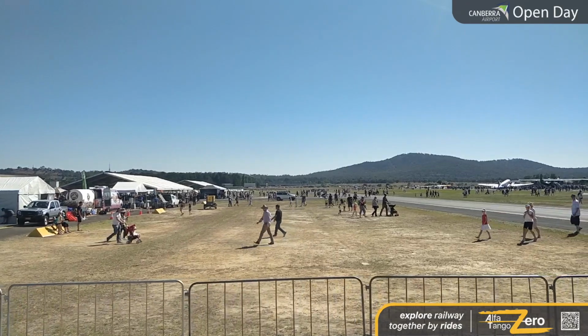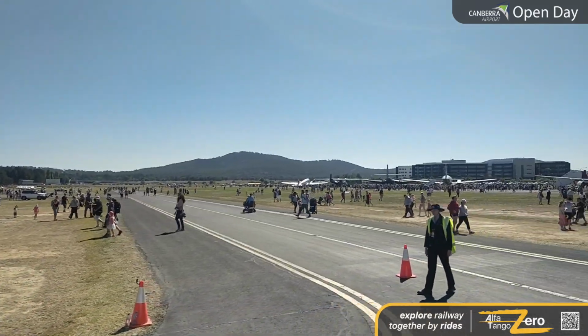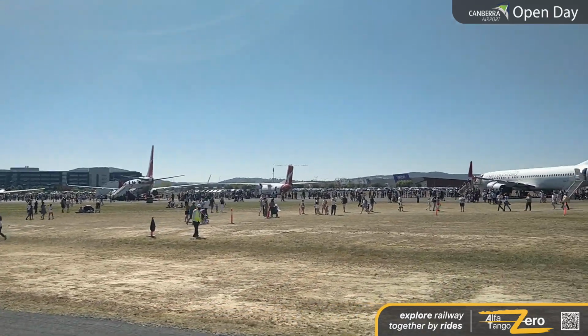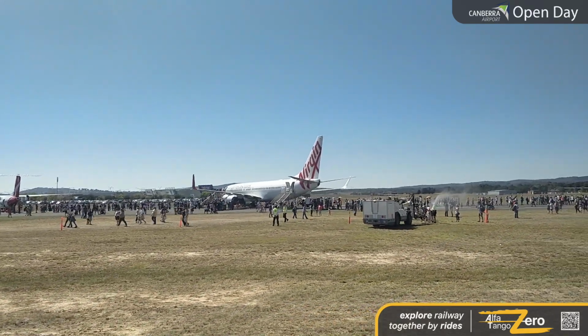Alright, we're off. So we're about to, once we go around this corner, we're going to go onto the RPT, or Regular Public Transport Apron, and that's where all of the airline services from Canberra Airport operate from. So we've got 6 airlines that currently service Canberra Airport.